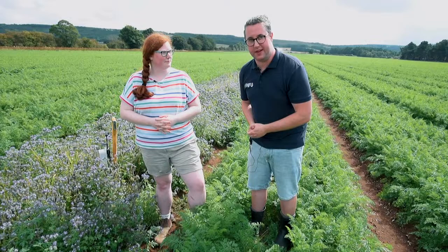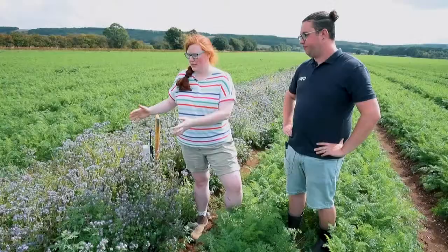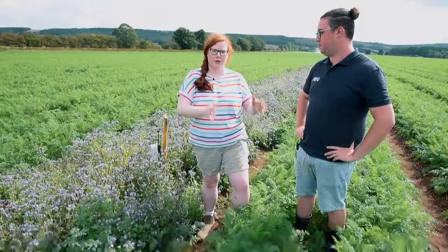So what we've got here are some wild flowers, and the idea behind having flowers in the middle of a carrot field is that the flowers provide food and shelter to some friendly insects like ladybirds or beetles. And then these friendly bugs will go out into carrot farmer Ben or carrot farmer Steve's carrot crop, and they will eat the bad bugs, which are transferring diseases or damaging the carrots, so we don't want them.